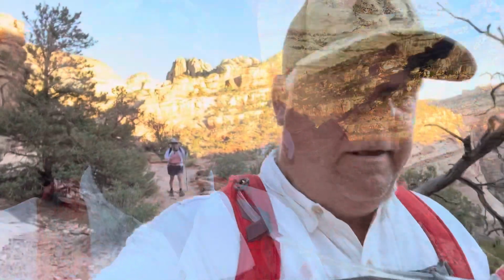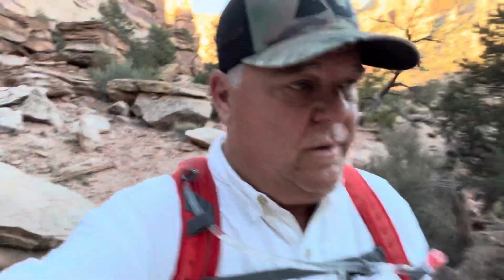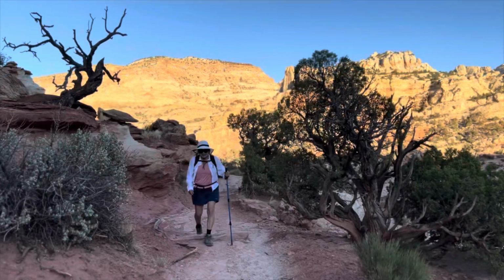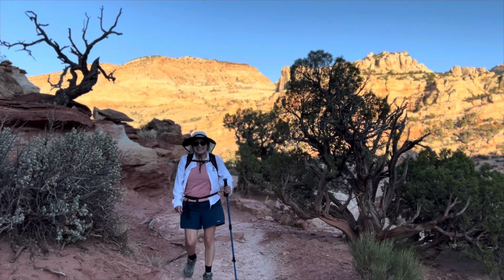So maybe not the best hike for those that are afraid of heights. There are some steep points, narrow sections, but she's got it. But we're still making our way up. We're about halfway.